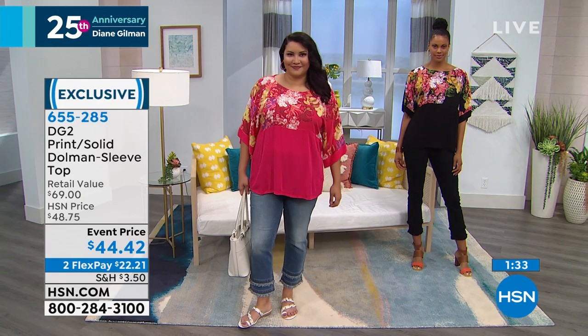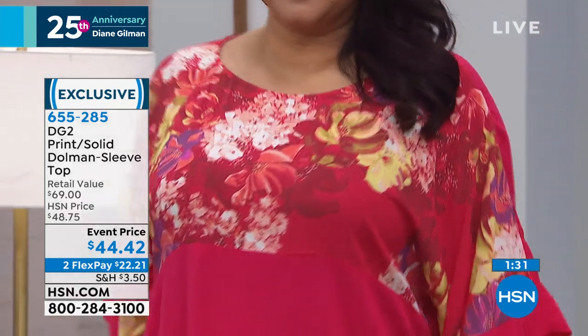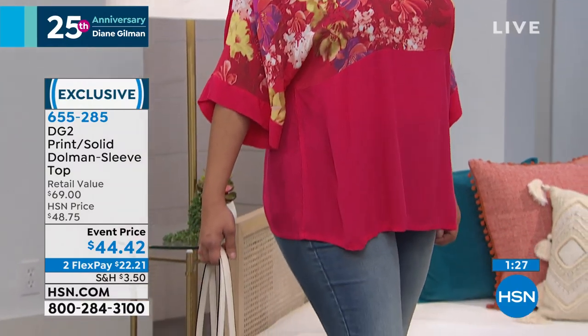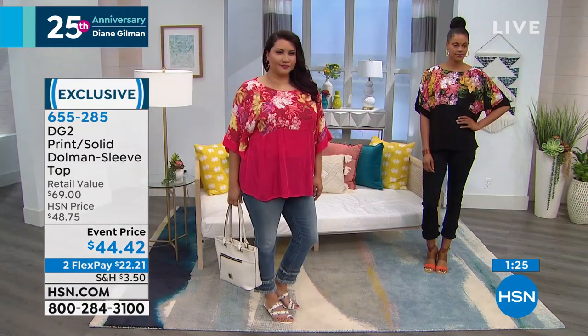Do you want to have pinks or corals? Mm-hmm. That's kind of how you should pick this top. I think so, because it's like makeup. It's like a pretty necklace, that floral. It's almost like you're wearing a floral Heidi Das necklace.